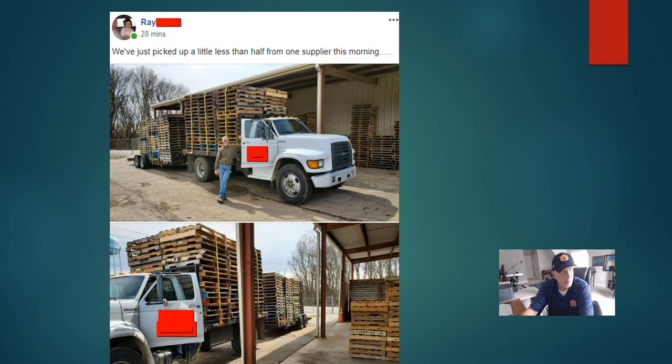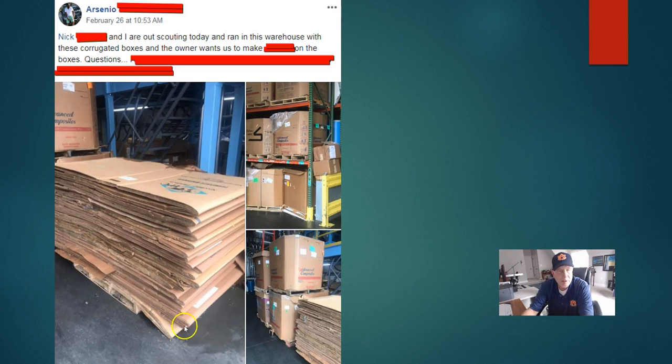Now, we don't limit ourselves just to pallets as well. So here's a situation on the next slide. These are called Gaylord boxes. You see how thick they are? It's like triple walled. So these are expensive boxes. And this is Arsenio, and he's asking Nick. I think Nick's also in his town. They're a partner with him, and they were out scouting today and ran into this warehouse with these corrugated boxes. The owner wanted us to make an offer on these boxes. So these are the types of boxes we're talking about, and you can come across large supplies of these types of boxes, and they're worth a lot of money because of the thickness and the height of them.